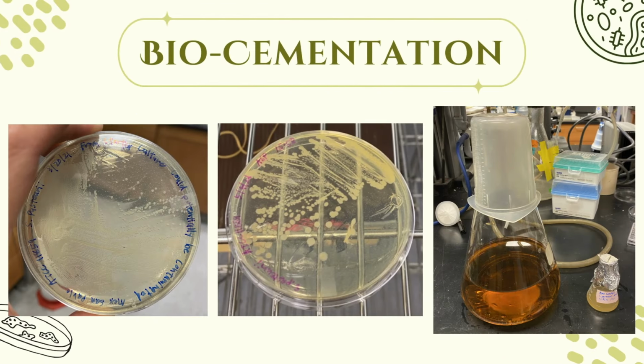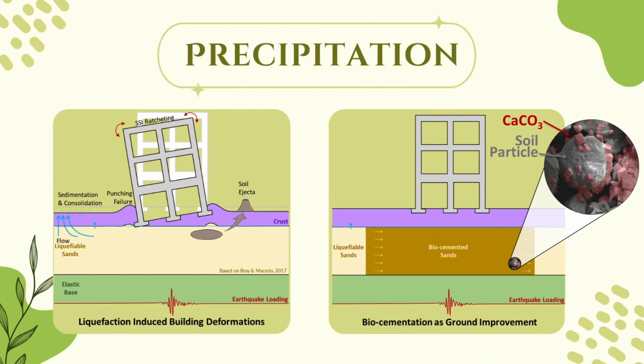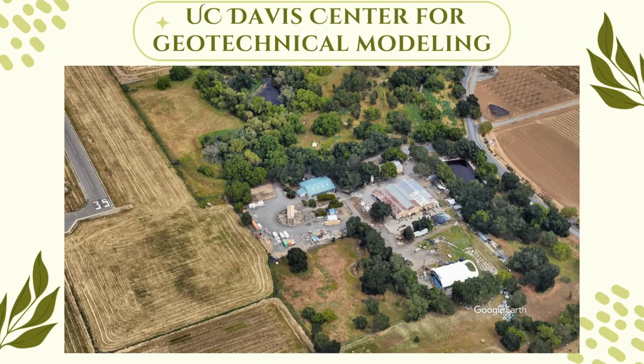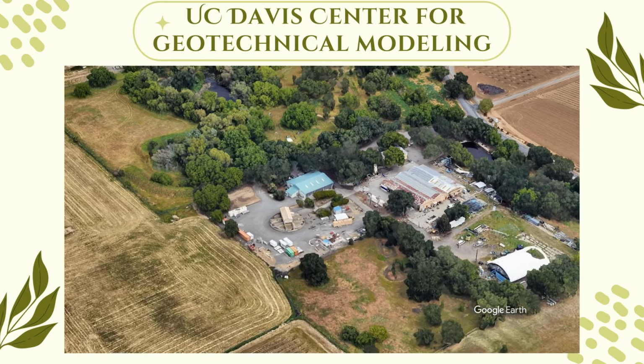Bio-cementation leverages bacteria that exist naturally in soils to cement sand deposits. By injecting nutrients, a calcium source, and urea into the ground, a bacterial-mediated reaction produces calcium carbonate crystals. The crystals bind soil particles together, preventing soil particles from moving away from each other during shaking and therefore preventing liquefaction.